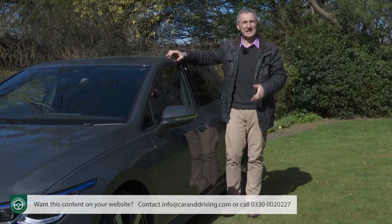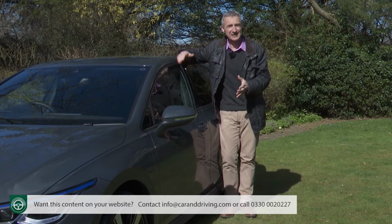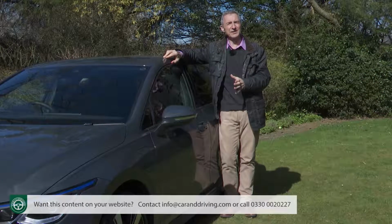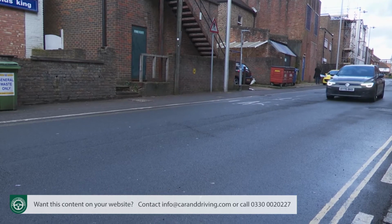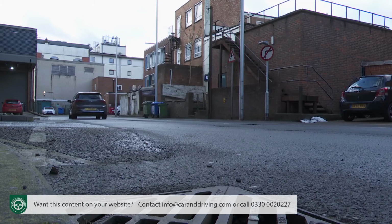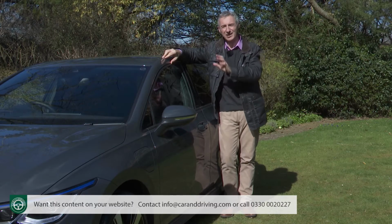Enough on options, let's now take a look at driver assist systems and safety provision. You'd expect some sort of autonomous braking system on a car of this kind these days. Volkswagen's is called front assist, and as usual with these kinds of setups, it scans the road ahead as you drive. If a potential collision hazard is detected, then you'll be warned. If you don't respond, or perhaps you aren't able to, then the brakes will automatically be applied to decrease the severity of any resulting accident.